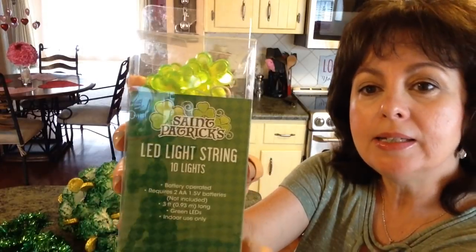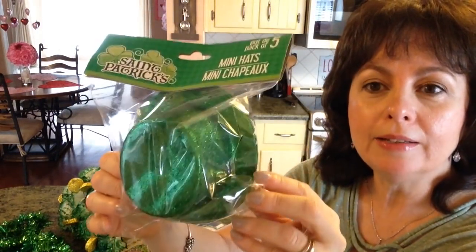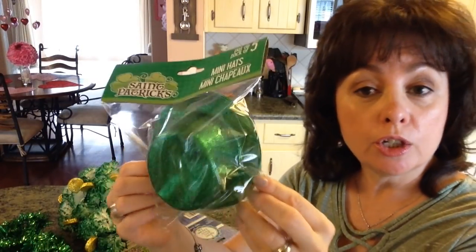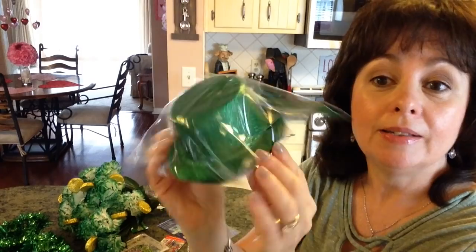And then I picked up some St. Patrick's Day LED lights. I'm thinking about something to do with this. And then some of these green little hats. You get 5. Now, when I took you shopping with me in Navarre or Fort Walton, you went both places with me, I saw these, and that's actually where I picked this up.